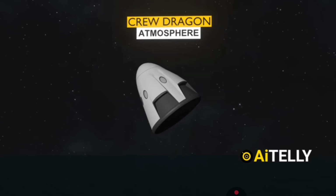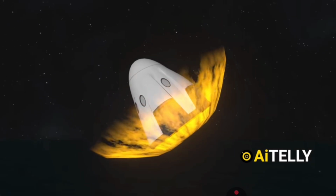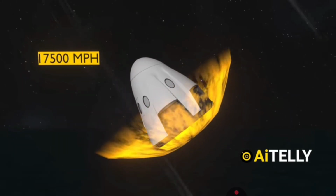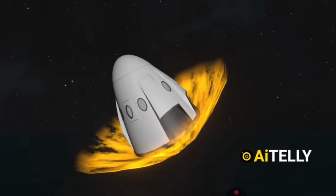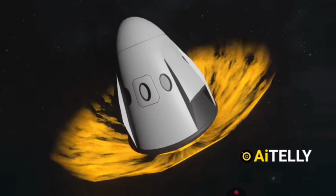As Crew Dragon enters the atmosphere, it experiences the most intense phase of the journey. Traveling at speeds exceeding 17,500 miles per hour, the capsule endures extreme heat and pressure, with its heat shield providing protection. The buildup of plasma around the spacecraft causes a brief blackout in communications, a normal but dramatic part of re-entry.